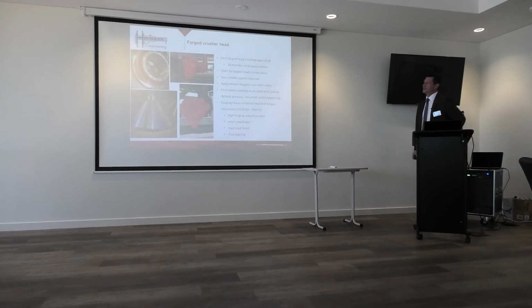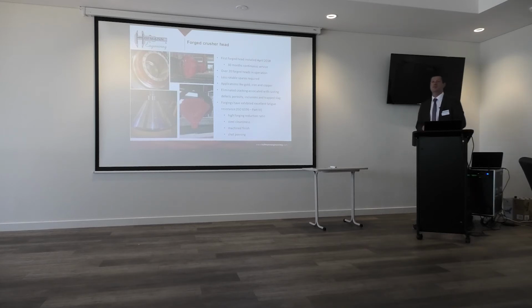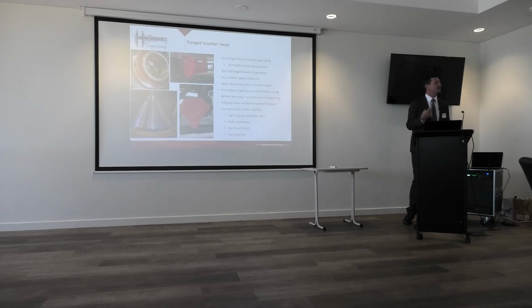The results were outstanding. The pictures we showed there is the first head that we forged. You can see the shape developing, and then the finished machine product and the heat-treated state. The first one that we put into service was 2018. It's 30 months and the mine operator won't give it back to us. It's just doing campaign after campaign after campaign.